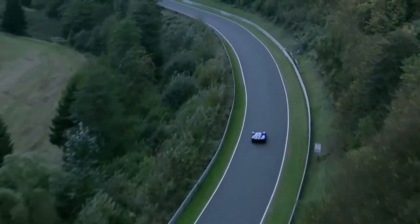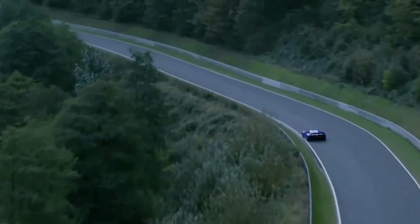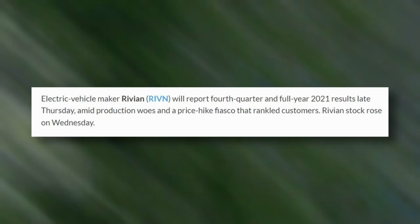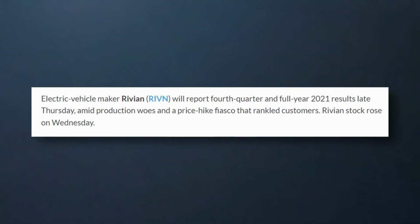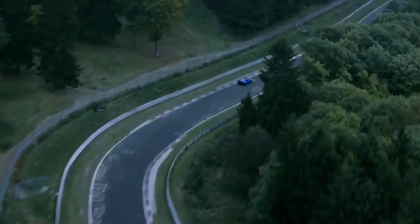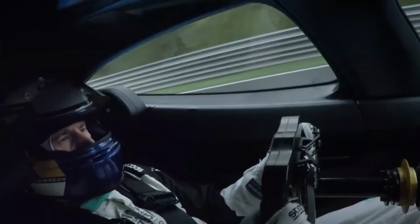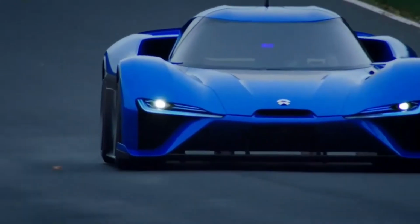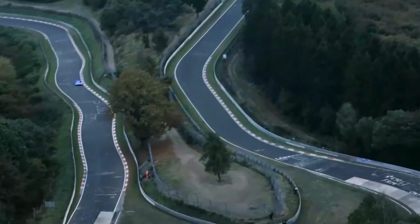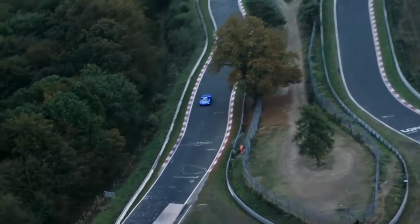Now, one other thing that could be a catalyst for NIO tomorrow and could affect their share price either in the green or the red is the fact that Rivian is going to report fourth quarter and full year 2021 results late on Thursday. Now, the reason why I say they could be in the green or the red is because other stocks that have reported earnings lately, which include Lucid, as well as NIO's numbers coming out for February, both things were not viewed as positive to the market.